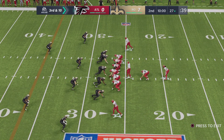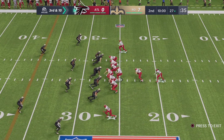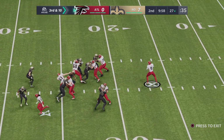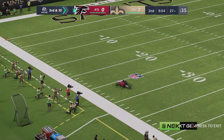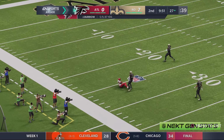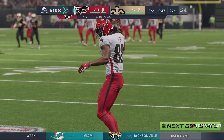The threat of a second straight punt to start the game is looming as they come up 3rd and 10. Now it's Burrow. Going deep this time for Miller. And that's caught inside the 30. And he is going to have a Falcons first down as they're able to get the 3rd down conversion.